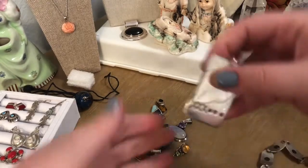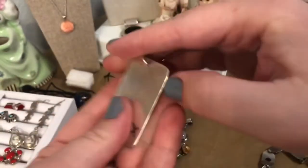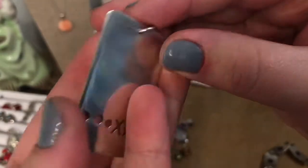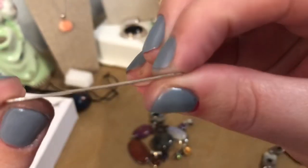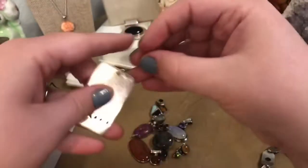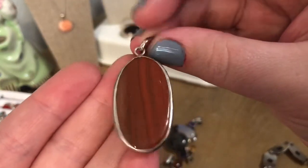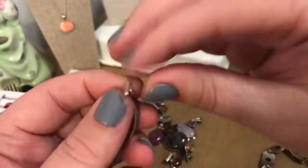These are the pendants. If you've seen some of my latest unboxing videos, you might have seen I've unboxed this one. It is stamped 925 Mexico. It's a pretty thick piece of sterling silver. So excited about that pendant. Got a sterling silver jasper pendant, a beautiful bail.